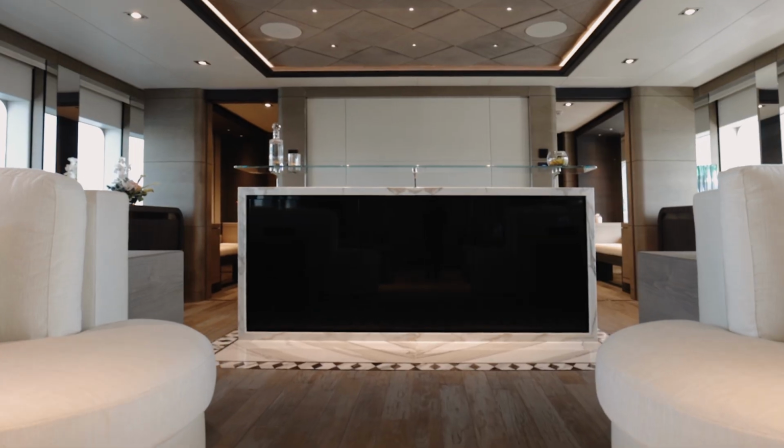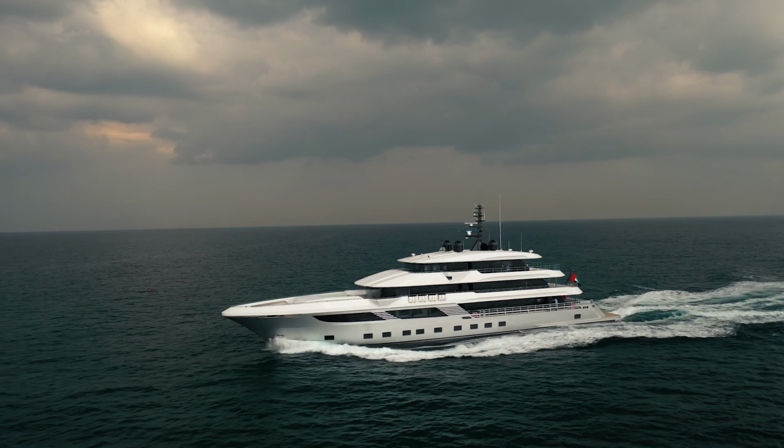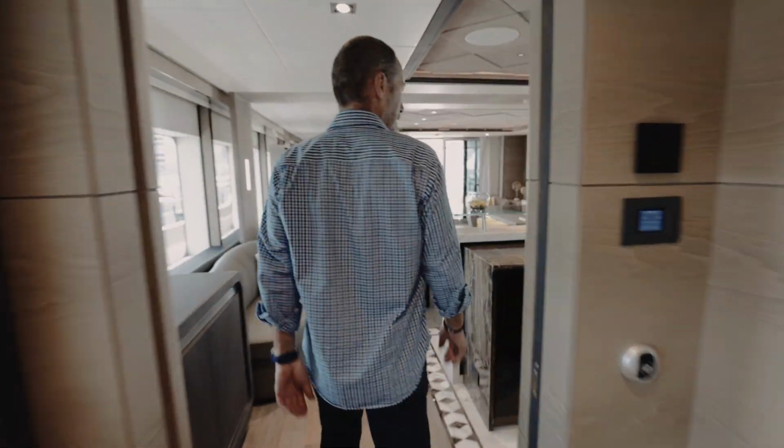For both the exterior and interior styling of the Majesty 175, Gulfcraft turned to the Italian designer Cristiano Gatto, who created the dynamic exterior profile and the user-friendly layout that flows smoothly between the different guest areas on board.